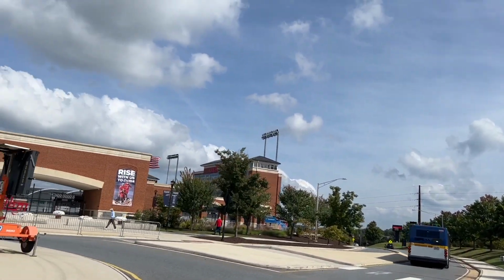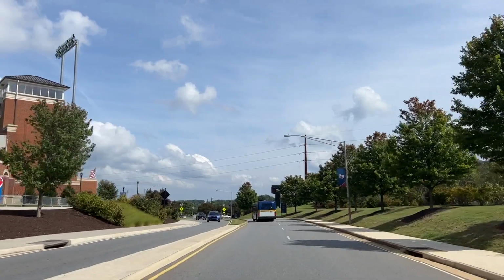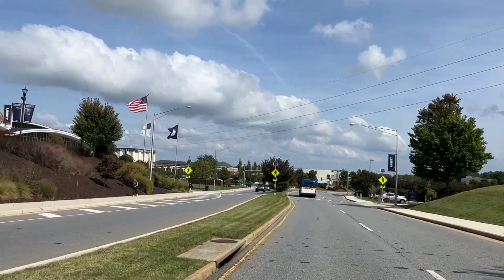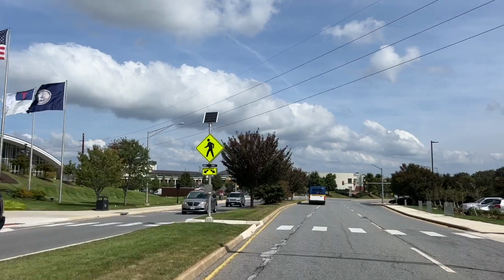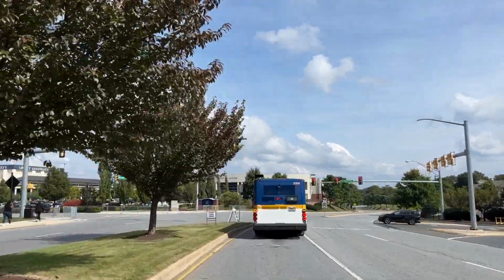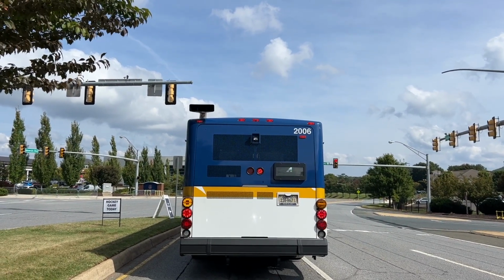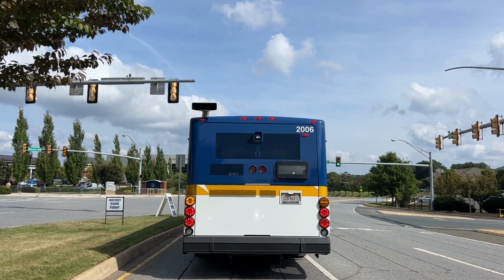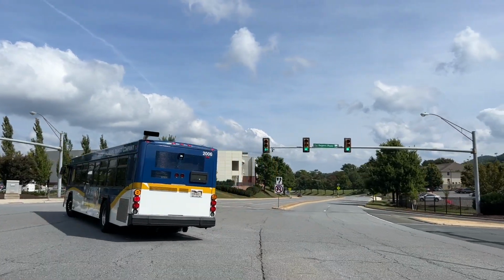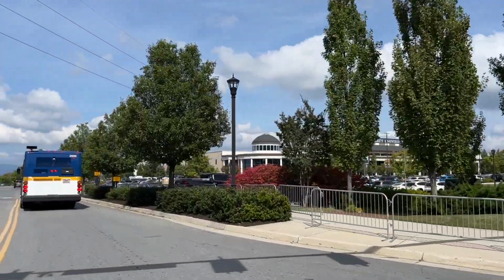But we're going to come down this way first to take a look at the football stadium and the hockey arena, football practice facility. Straight ahead is Lehigh Ice Center. Big ice hockey team and following here.